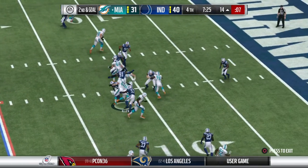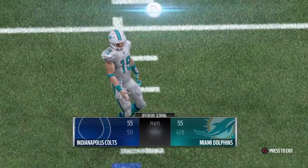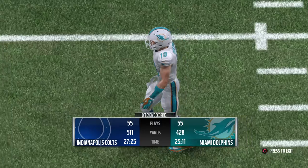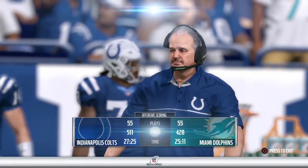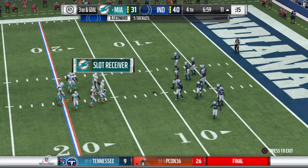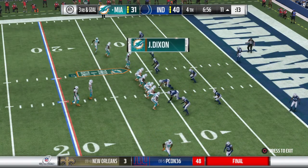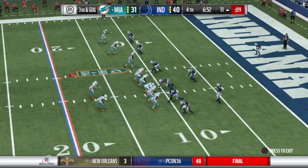And to give this time to the tailback. And he'll be taken down here at about the 11. It's a pickup of 3, but still a little work to do on 3rd and goal. They gotta have 6 here. It's 3rd and goal. 3 receivers to the left, 1 to the right.